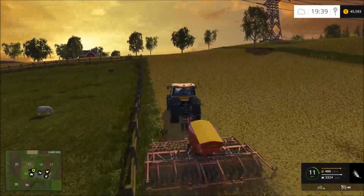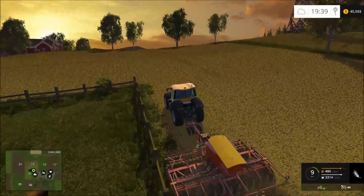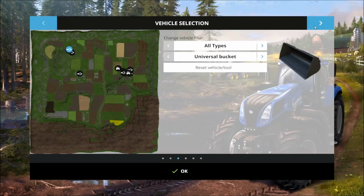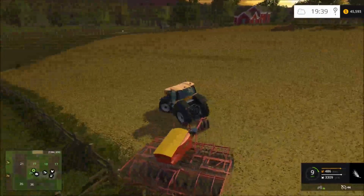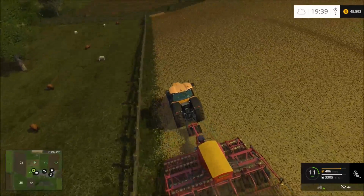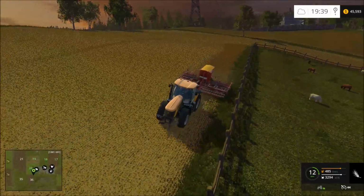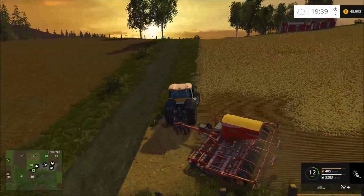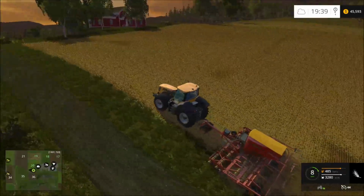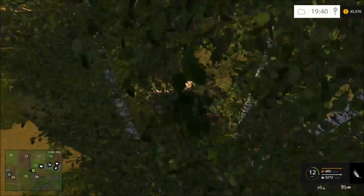And we might as well actually bale this field, since we could use some for the cows. So I'm just gonna double check in here. But we'll just make our way seeding this field. We'll just do an outline of the field. That way it's a little bit easier since there is a fence and trees on the sides of it.